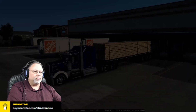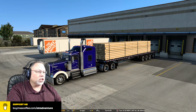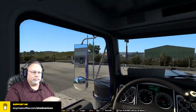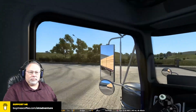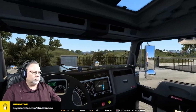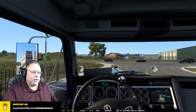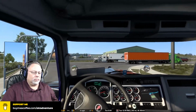So we've got our load. It's a load of lumber. I think it's 46,000 pounds. Let's get going. Get ready to turn right. Turn right.